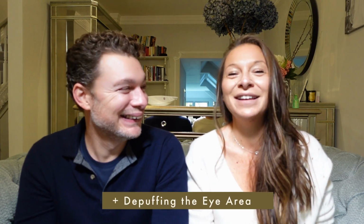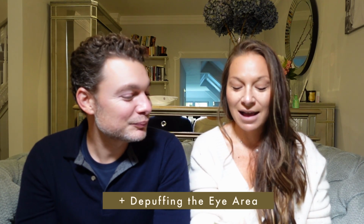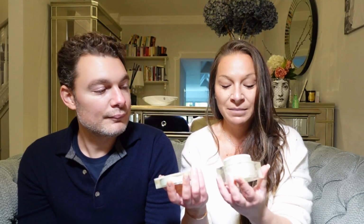It is depuffing the eye area. So it does everything for the eye area, and it's super silky smooth. Everybody who's tried this brand so far, they absolutely love this eye serum. The 2 products that I'm the most excited about and just in love with are what made me fall in love with the brand. We have the cream, which is the Rejuvenating Cream.